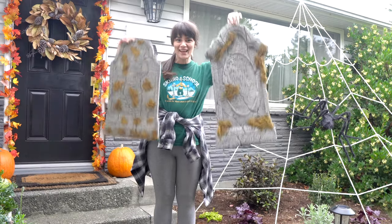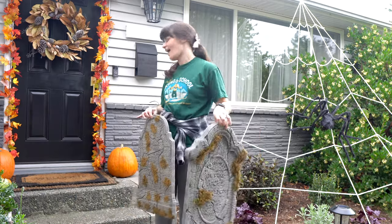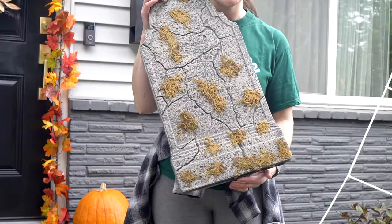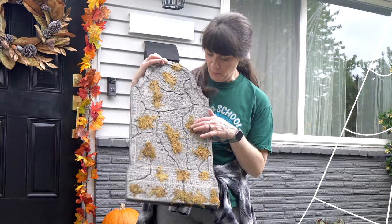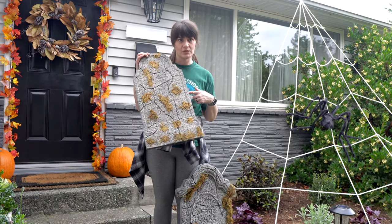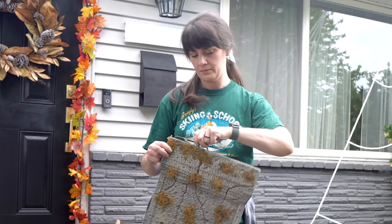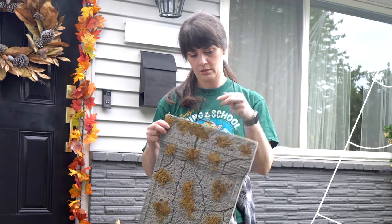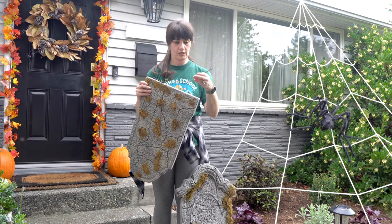Finishing touches, like placing these little tombstones. I also have a couple lanterns I'm gonna bring out. I was gonna DIY some, but these were super adorable. I like the little moss that's on them, and they were only $14.99 or something. I'll link them down below. They just have these little anchors in the bottom, and you just flip them around, and they become little anchor stakes.